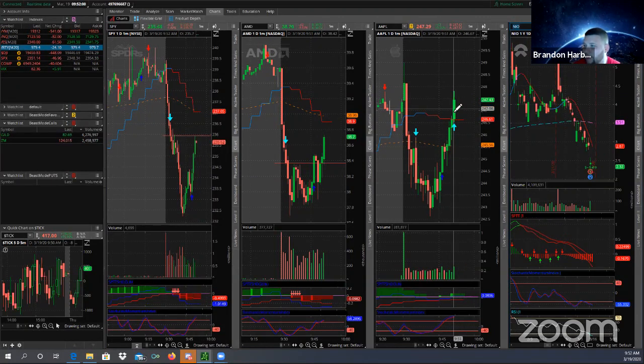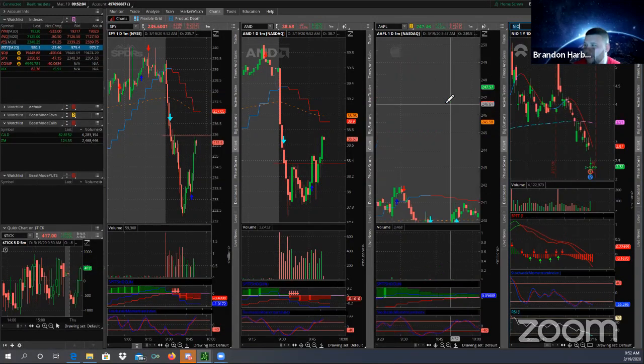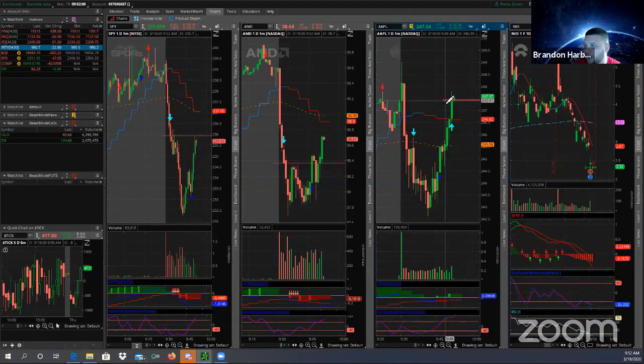We're getting a turbo arrow on Apple. This turbo arrow went in your favor. This turbo arrow, in a perfect world, you could enter right there, and you already got price movement in your favor. That's not really enough, in my opinion, to classify a winner yet, but we'll see what happens. I expect it to at least come back up to this range and retest this wick area, especially if SPY wants to bounce here.